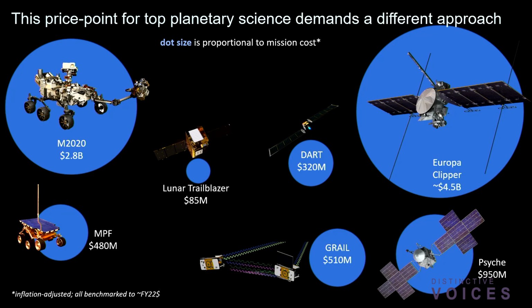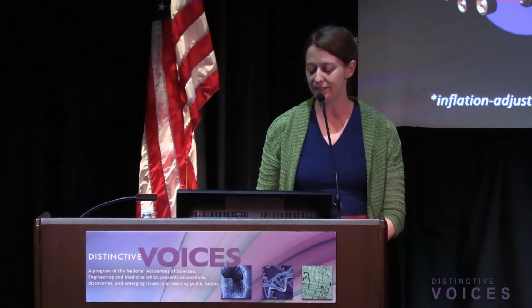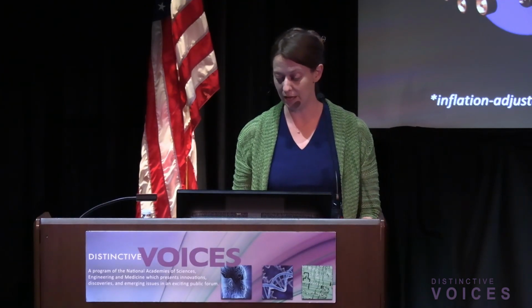This is Lunar Trailblazer and its cost, which is still a lot of money, right? But in a relative sense to some of the other missions that you might be familiar with from the news, our circle is a lot smaller than the Europa Clipper, for example, which launches just in 2 weeks from Cape Canaveral. And Grail was the most recent other mission to the moon, so we're about a factor of 4 or 5 less than Grail as well.